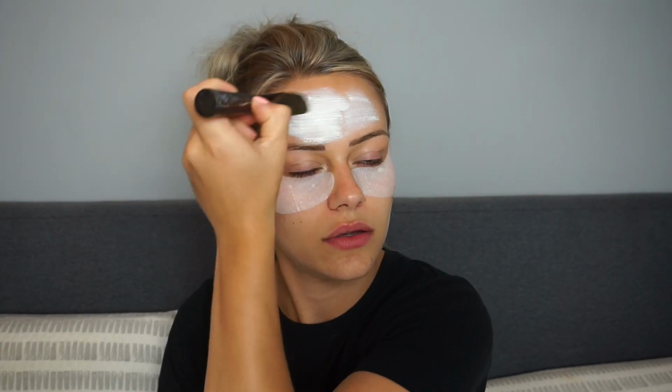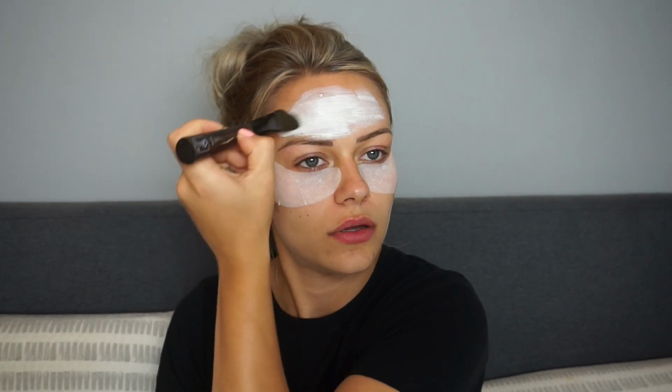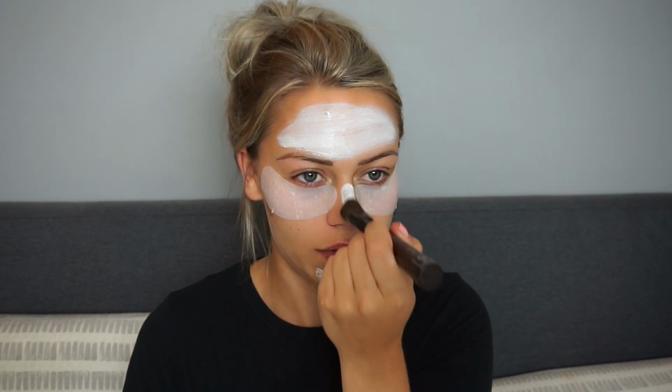Once that's on, I'm going to go in with the mask. I'm going to pump a bit of that onto a Body Shop brush. These are designed for face masks. And I'm literally today just going to put it in my T-zone. I don't bother doing it too thick. As long as you've got a good covering, that is enough. Some on my chin, and then some on my nose.